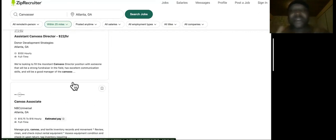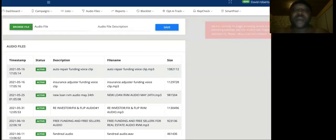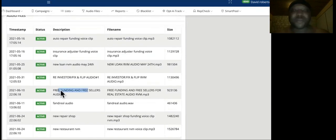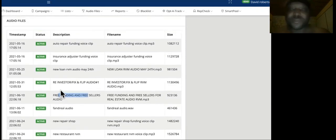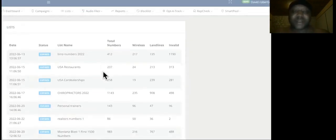So basically, when they give us these zip codes, we're going to scrape these numbers. That's going to give us the ability to do SMS text blasts and these ringless voicemail blasts. So as you can see, we do this for the auto niche, like auto repair, insurance, loans, real estate, that type of stuff. So basically we record that clip, and then we have to get that list. Remember that phone list we were talking about? So as you see, we practice what we preach.